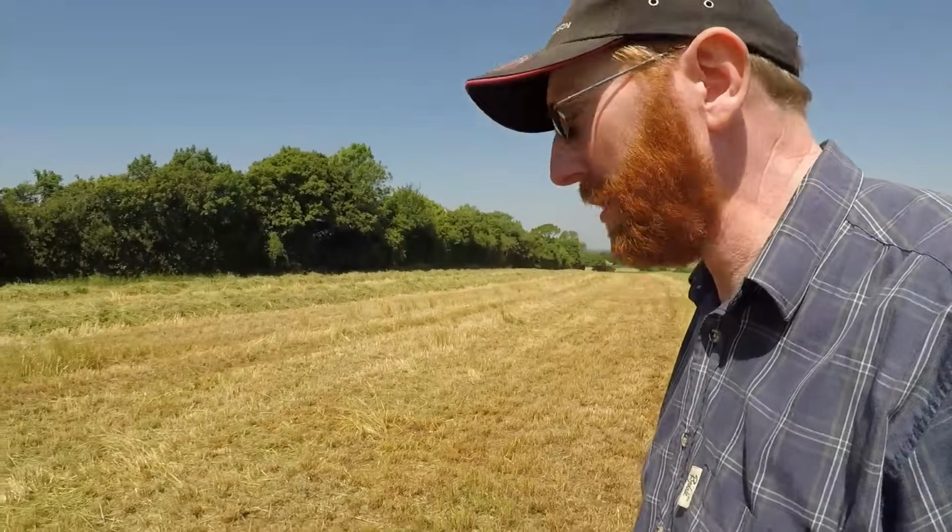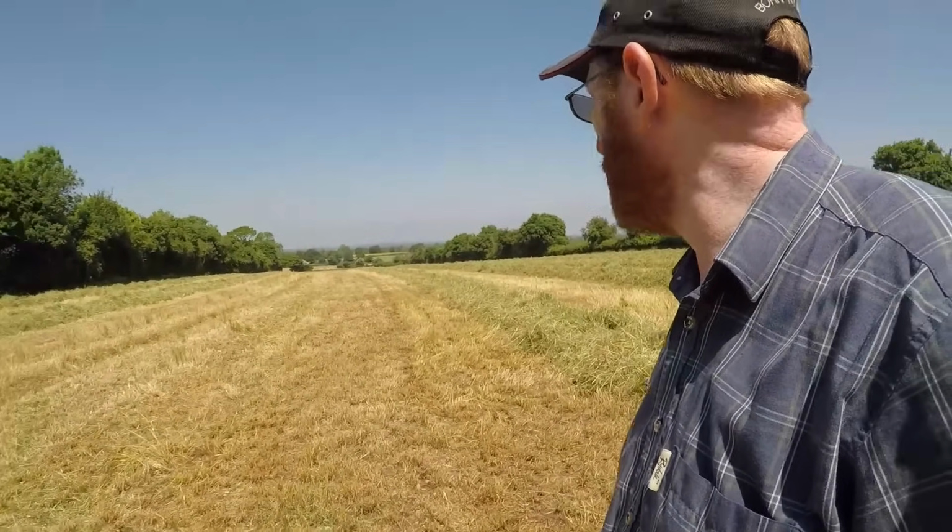So we are three fields in. Four more big ones to go. So we better keep pushing on. I got plenty ahead of the wagons now. They're not going to catch up. I got to keep on. Try and get this whole block raked before milking time. So I'll get the drone out in a minute and get some drone footage of the wagons.